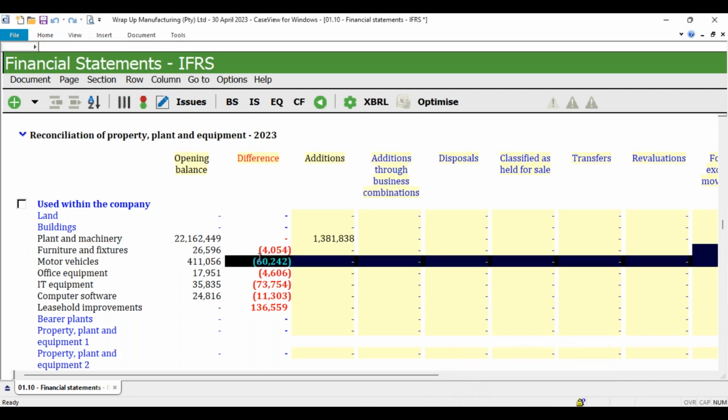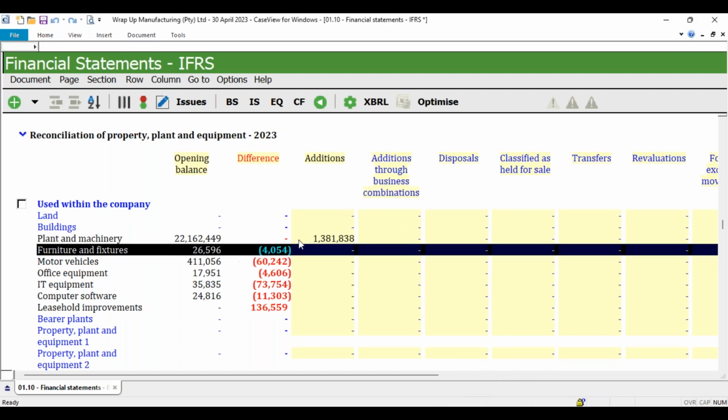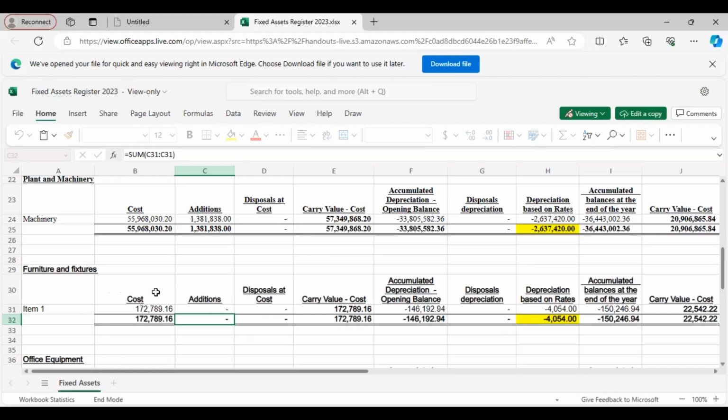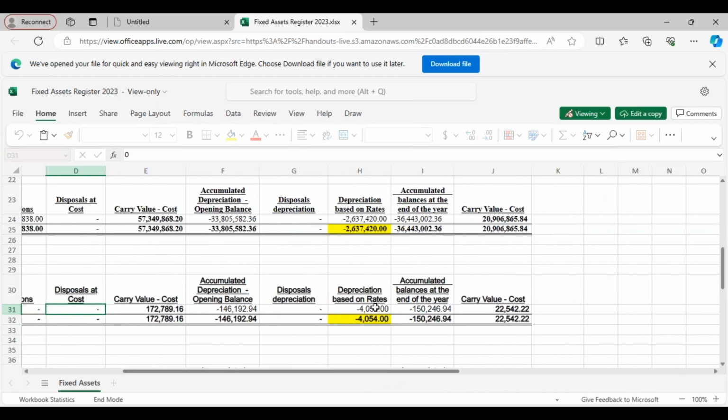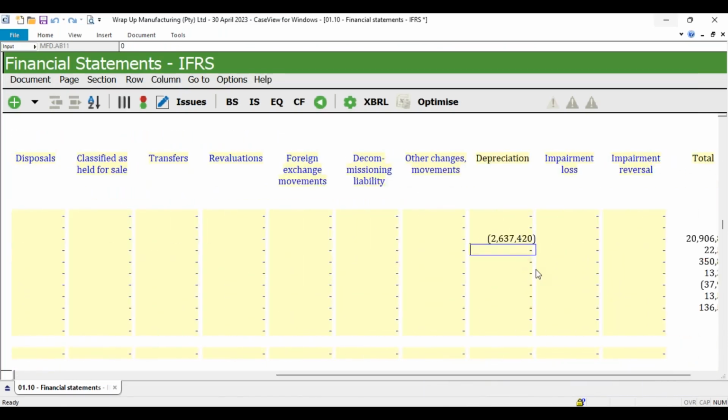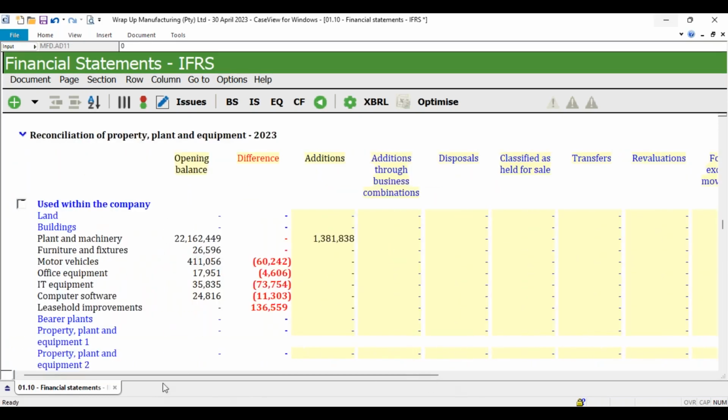Again, we're going to refer to our fixed asset register to get to the movement of our furniture and fittings. So looking back here, furniture and fittings, there's no addition, there's no disposal. So I'm going to leave it blank on my financial statements. However, we have depreciation charge for the year of 4,054. So I'm going to go to the section, scroll to the right, to depreciation column, 4,054, negative. The objective is to have a difference which is nil.